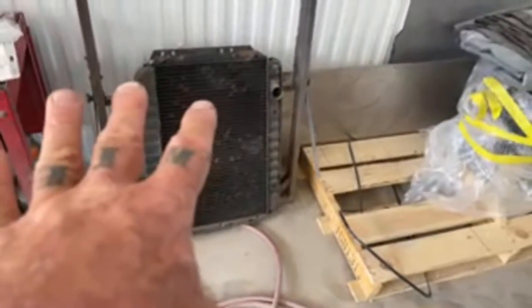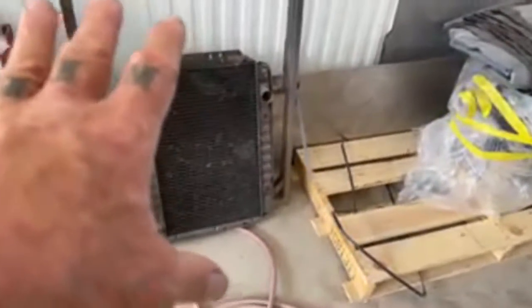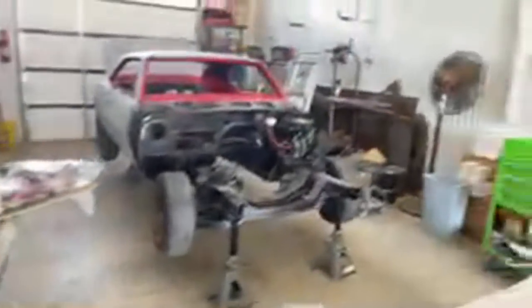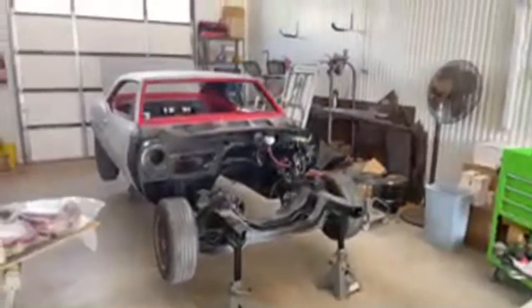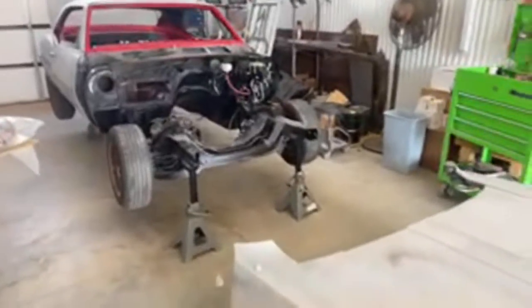It all depends on what kind of radiator he's going to get, because this original radiator will not work. So we need a brand new radiator. And more than likely, he's going to get a 4 or 6 core aluminum radiator to go with this brand new aluminum engine. But we're working on it, and it's going to be a turnkey car when it leaves my shop. So when he gets his car at home, he will be able to get in his car, turn the key over, and drive it anywhere he wants to go.